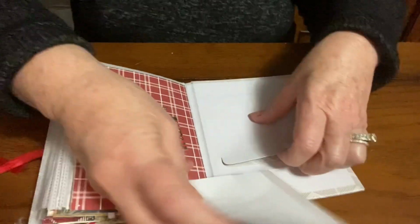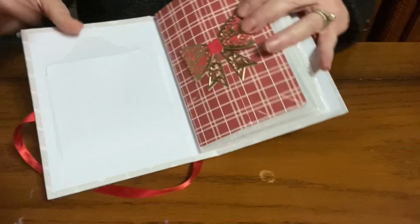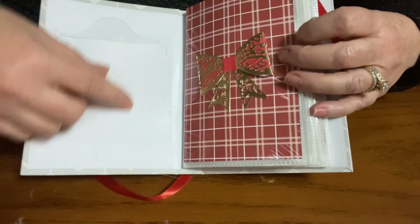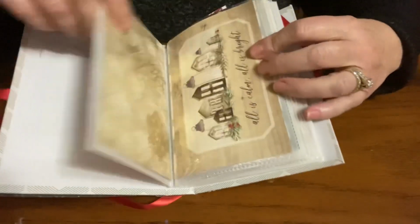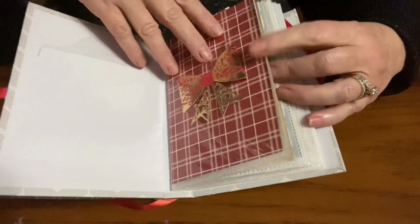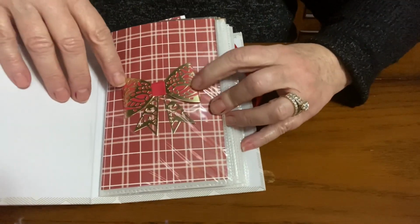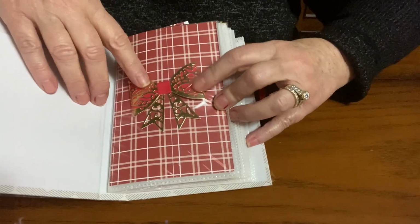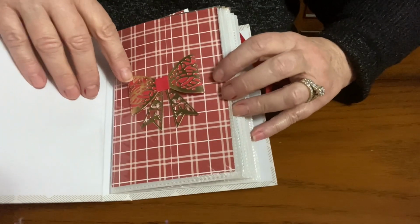Oh, okay, it was a photo album, but that's good to know. So she left this pocket right here, and it said photo album, but so now I know that's what it was. This was a photo album that she altered into, I don't know what you call this, like a gifting journal or something, because she has all these different things for me to use. Love, love, love the bow. Definitely gonna use it, and I have a die cut bow similar to this. I just need to get it out and learn how to use it.